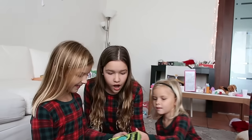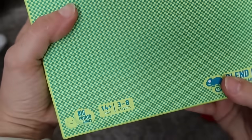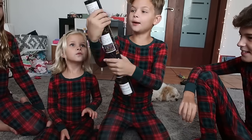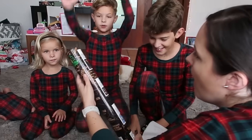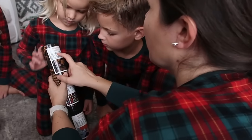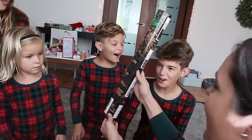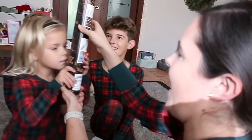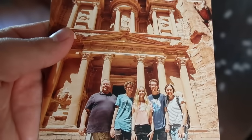Oh, it's another game. It's Chameleon. They have the best taste in games. Wait, what is this? This is gonna be so much fun. It's a map of something! It's a world map. Woo! Been there? Scratch it. Record your travel memories by scratching off different places. Tiffany and her family are big travelers, so we've been super inspired by them.